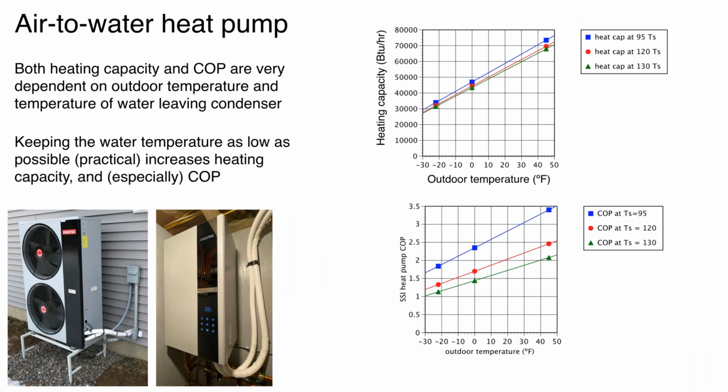Same story on performance. The warmer it is outside, the better the capacity of the heat pump. This heat pump can go up into the range of about, well, you can see here at 30 degrees outside, it's a 5-ton unit. It does have an inverter compressor. I can tell you this is a very quiet unit, definitely quieter than an on-off 5-ton or 4-ton scroll compressor would be. But COP, same story.